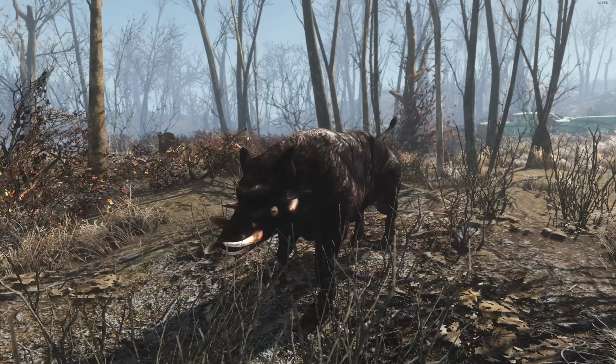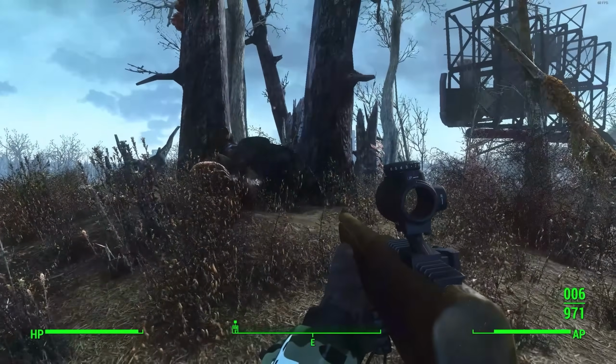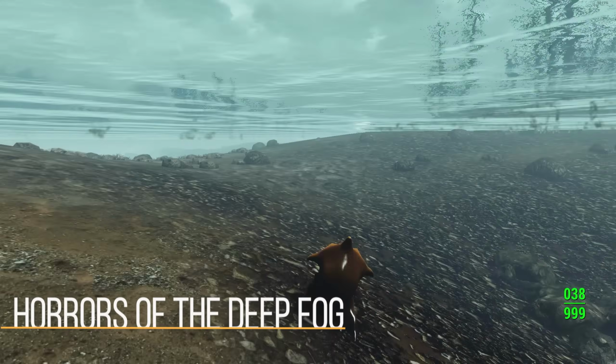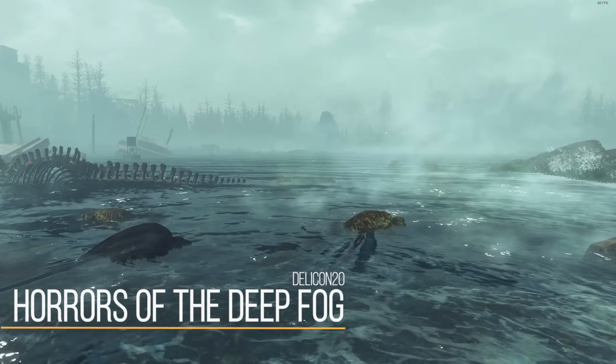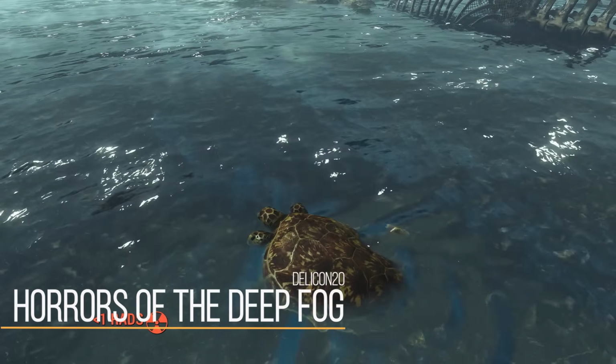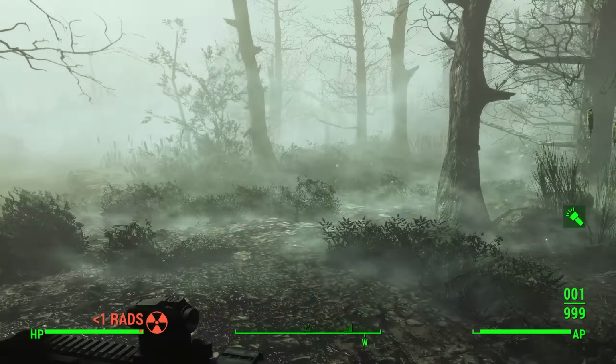Mutant Menagerie is one of the best mods to come to Fallout 4, and in 2022 it got an expansion to that original mod with Horrors of the Deep Fog. This is going to implement a ton of new creatures for Far Harbor and even a couple into the Commonwealth. So on one hand, this mod just does a really good job at fleshing out those level lists and making exploring Far Harbor far more interesting.